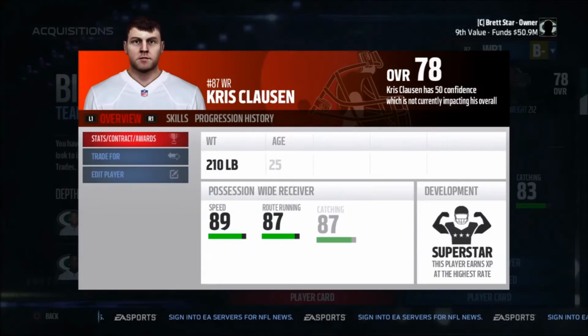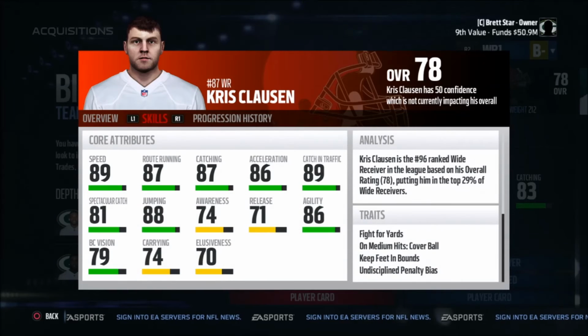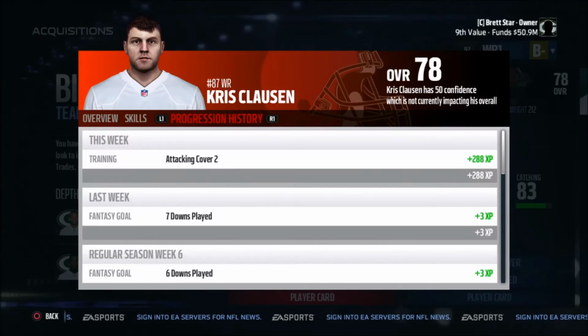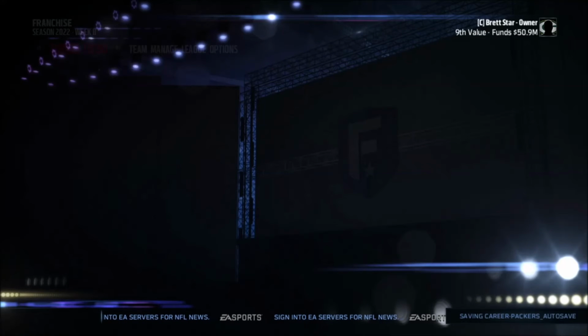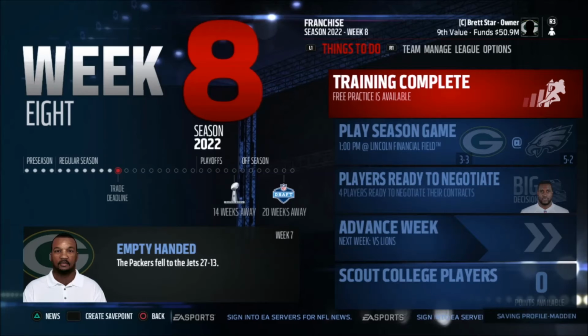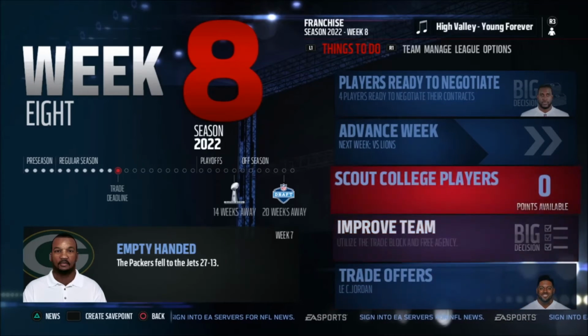His player card really is pretty solid. I mean, he's all in the 80s. He just has awareness and release to bring up, and this is going to be pretty easy to increase. He's going to be in the mid 80s pretty quickly, I think. So he's going to be our starting. He's going to move quickly up the ladder, that's for sure. So that's what we got there, guys.